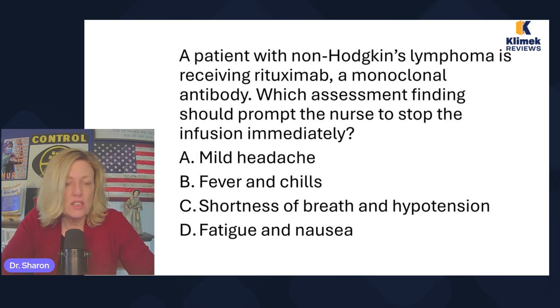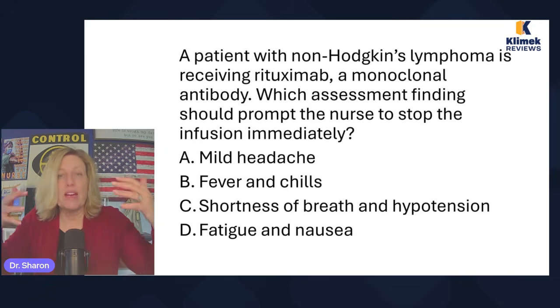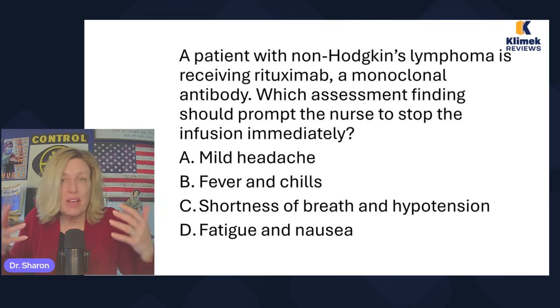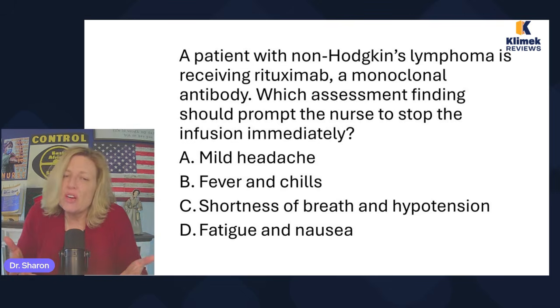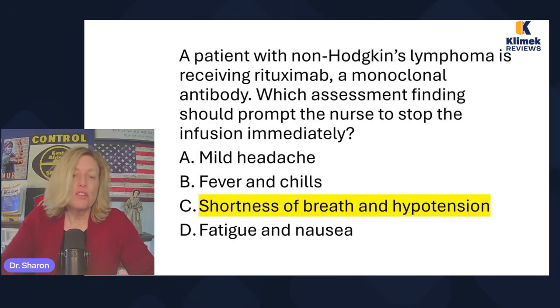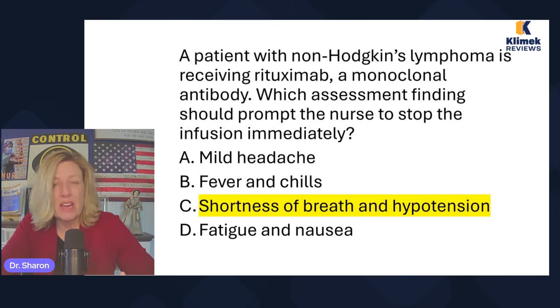Shortness of breath and hypotension. Well, I don't expect that when my immune system is revved up. Fatigue and nausea. I mean, when my immune system's revved up and I'm sick, so to speak, I have a fever, I have malaise, I'm fatigued, I have muscle aches and pains, I have a headache, sometimes I may feel a little nauseated. That's all kind of expected with that revving up of the immune system. But I don't expect them to be short of breath with hypotension. In fact, shortness of breath with hypotension makes me think they're having some kind of an anaphylactic reaction, to be honest with you. So that's a problem.